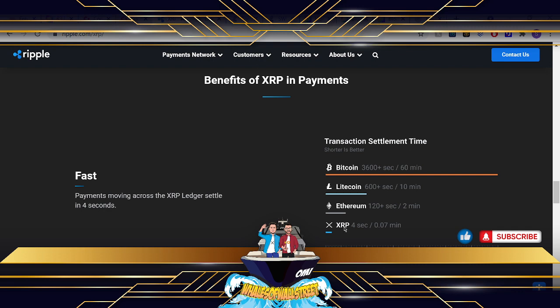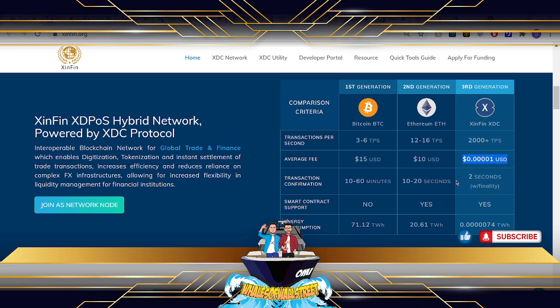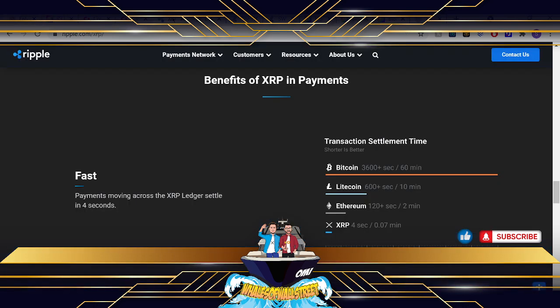So XRP is another one of my bags. Absolutely love Ripple, absolutely love XRP. Going through a bit of a tough time with the SEC, but we know they're going to be a powerhouse, 100%. And in the grand scheme of things, they're well ahead in terms of transaction power, similar to XinFin, but actually there's a 4-second transaction settlement time here, and we've seen XDC has 2 seconds, so already ahead of that game. XRP Ripple's quite old now.